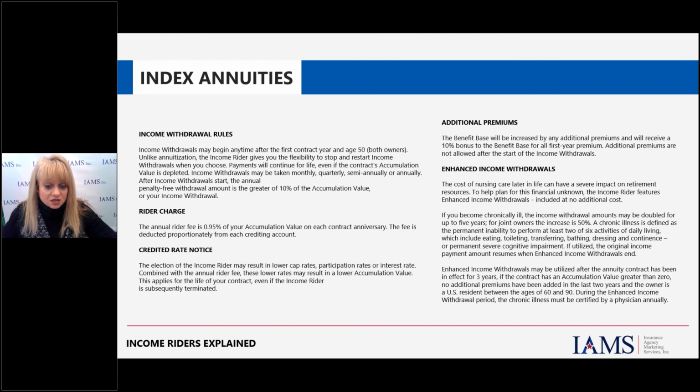So there is the disadvantage. The contract has to be in effect for 3 years. And there does have to be accumulation value in the account.